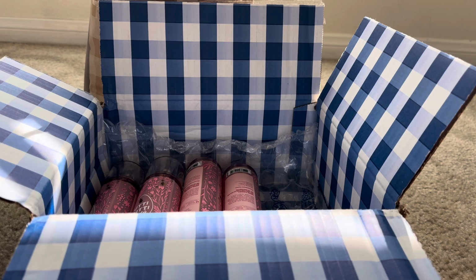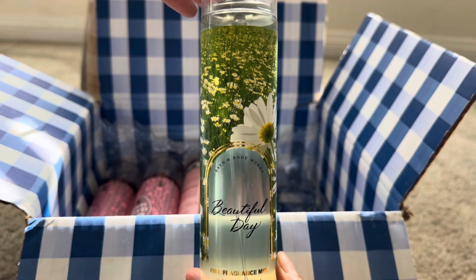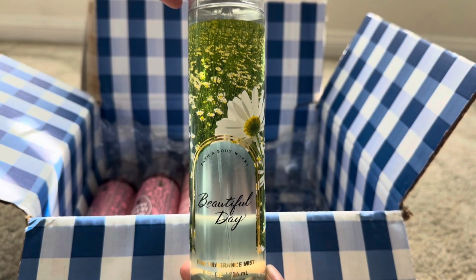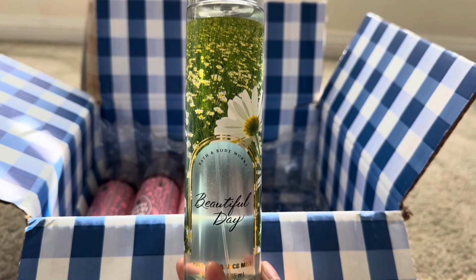Ooh, and it smells exactly like the pocket bag. This fragrance is so beautiful, so well done in my opinion. For spring, I would say this is my favorite floral fragrance. They just continue to do this one so well, and it's such a classic scent. So I'm thinking I'm going to go ahead and pick up the cream and the shower gel for Beautiful Day.